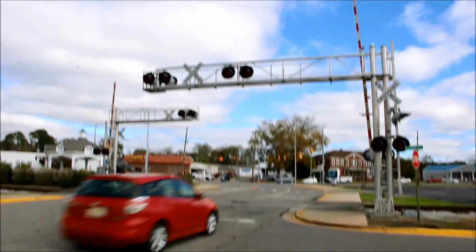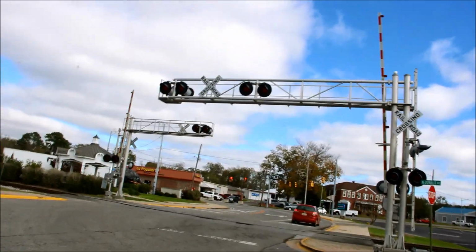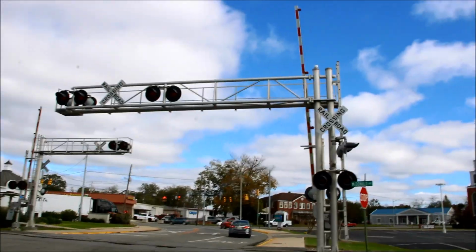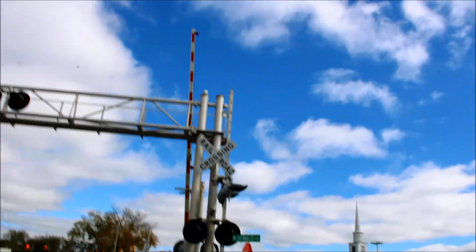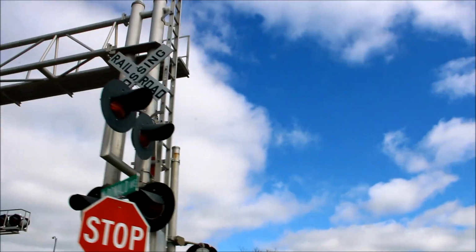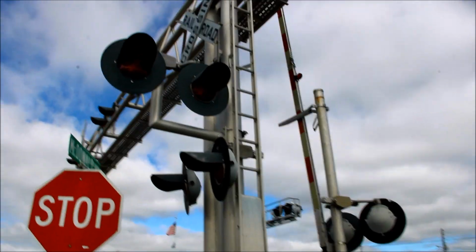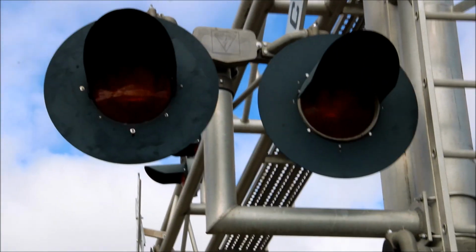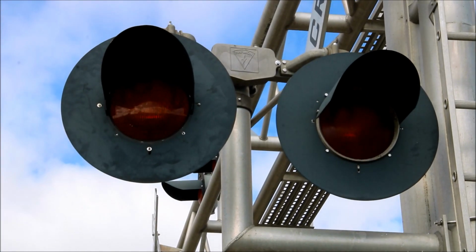Alright, I'm out here at the Sand Mountain number 1 crossing in Albertville. Got a small update here on the bellless cantilever. It appears that ATN has replaced one of the side lights on this signal with a, let's see if I can't focus that properly.